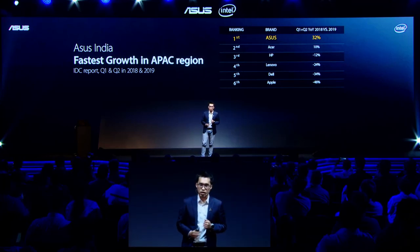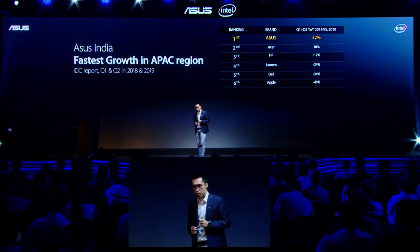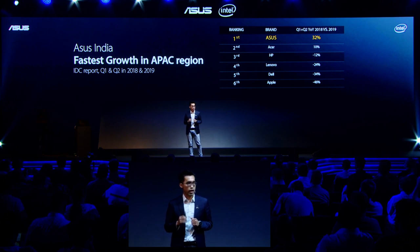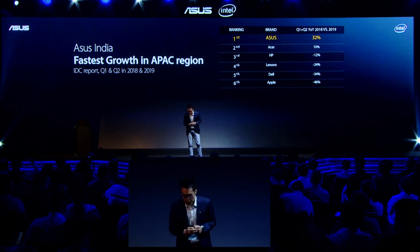How about India? As per the latest IDC report, in the first half of 2019, compared with the first half of 2018, ASUS is the fastest growing consumer laptop brand in India. Thanks for your support.